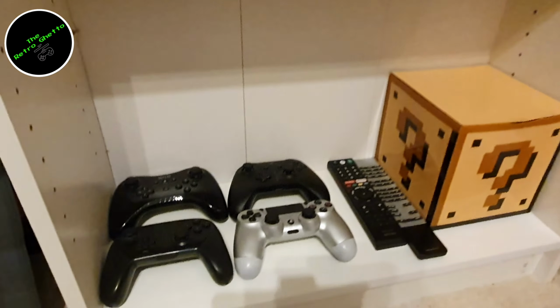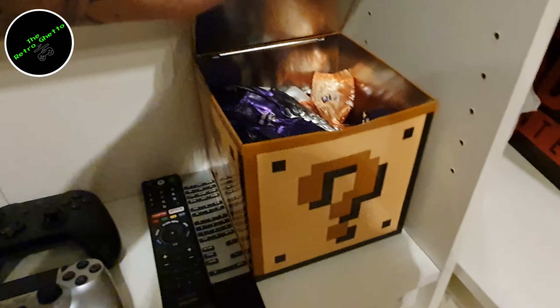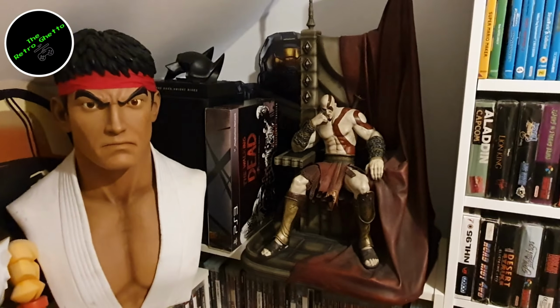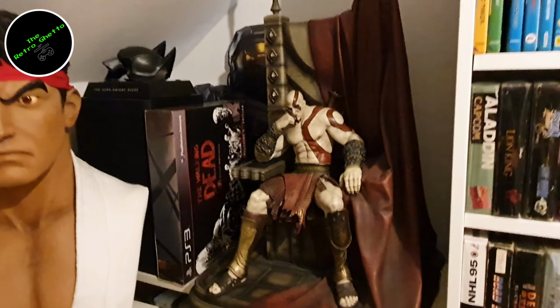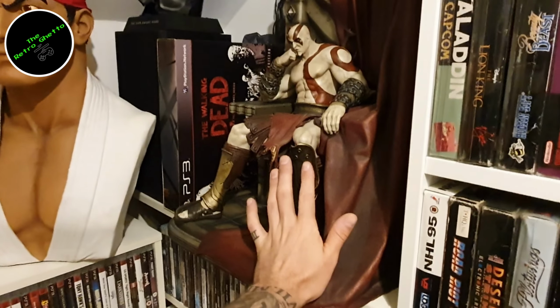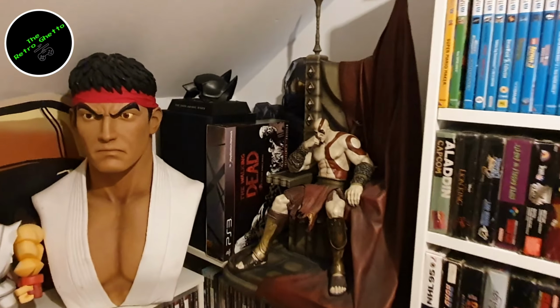And then down here, we've just got my more modern controllers, my TV systems. And this is where I keep the chocolate treats and things like that. So then if we come across from this corner, you'll see my newest addition. That's my gaming heads, Kratos on the throne. This statue is absolutely huge. To give you some sort of idea, there's my hand, and I've got big hands. So yeah, there's Kratos on the throne.